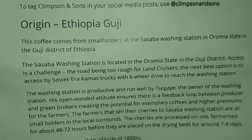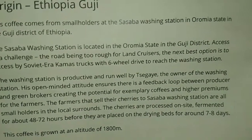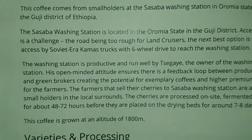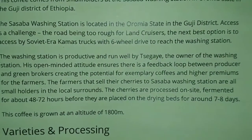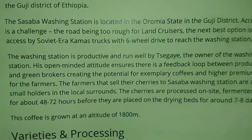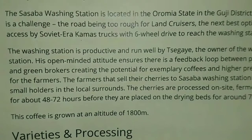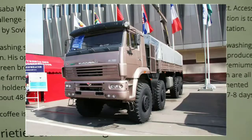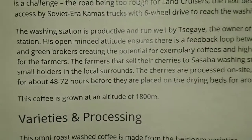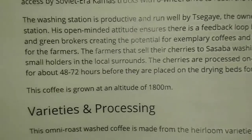So the origin is Ethiopia Guji. This coffee comes from small holders at the Sasaba washing station in Aromi Estate in the Guji district of Ethiopia. Access is a challenge, the road being too rough for land cruisers. The best option is to access by Soviet era Kamaz trucks with six-wheel drive to reach the washing station. The washing station is productive and run well by Sergei, the owner of the washing station.